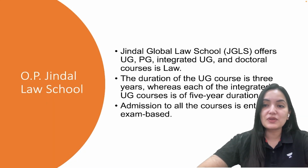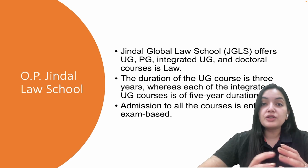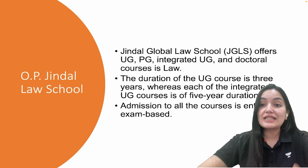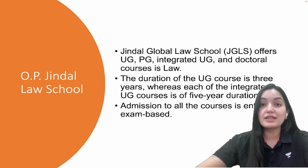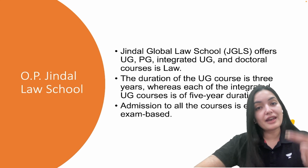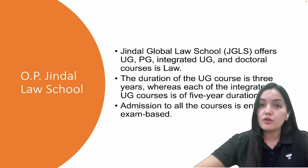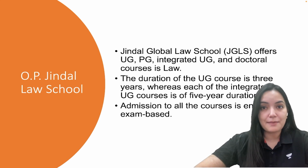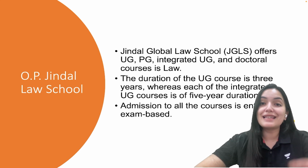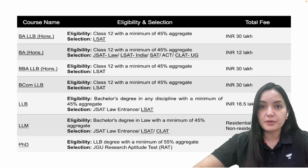The OP Jindal Law School offers undergraduate, postgraduate, integrated undergraduate, and doctoral courses in law. The duration of undergraduate courses is 3 years, whereas each of the integrated undergraduate courses is of 5-year duration. So there are 5-year LLB courses also, and 3-year LLB is also provided by OP Jindal Law School. Admission to all the courses is entrance exam based, and the entrance exam is known as LSAT India. So these are the different courses which are offered by OP Jindal.